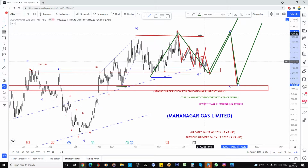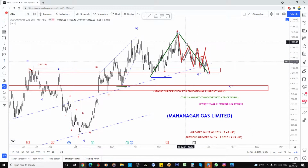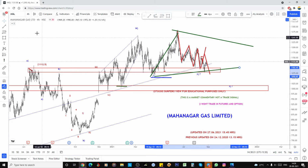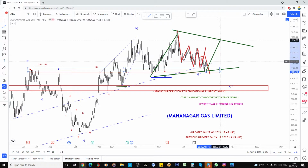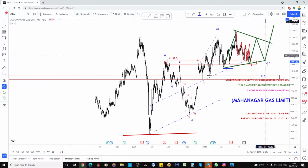But one thing here is we are not looking only for this, and one thing you need to notice, possible is the triangle. So until it breaks this low, there is a lot of chance for making a triangle. So if it did like this, and again it can shoot. So A, B, C, D, E. So that could be the X, and one more A, B, C to the upper side.